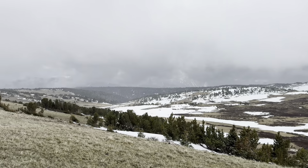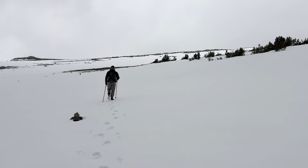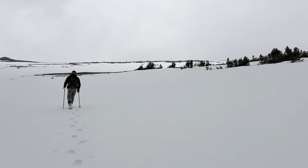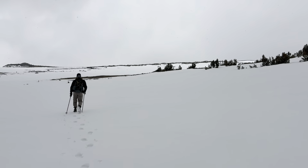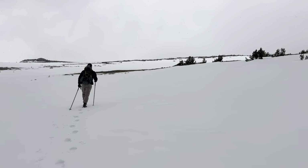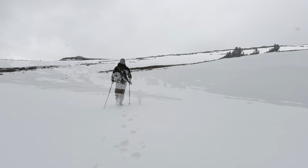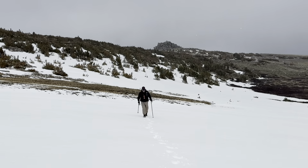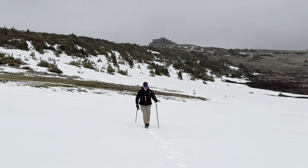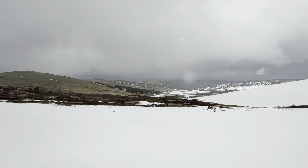Got a little bit of snow coming down. Crossing the snow field here, trying to take the path of least resistance. I think we have to go up and over this saddle, and then should start descending into Timberline at that point, I think. Yeah, baby. Beautiful valley.